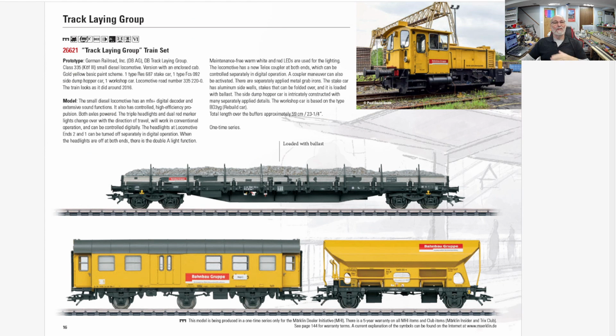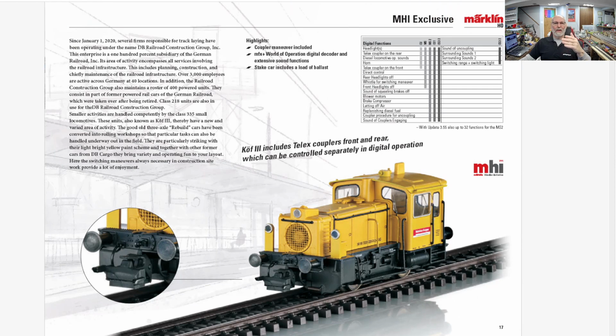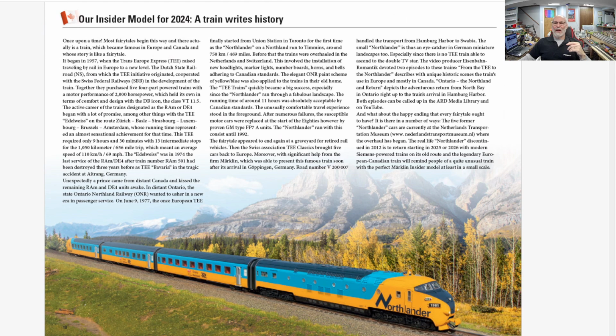So the Königssee Express. All right, and then a new one is a locomotive, as well as a track laying set. You can see it's a track laying group set. The flatbed comes with ballast on it, and then another carrier and crew truck, I would assume, although again, I don't read all of this, and I'm not familiar with everything here. And it comes with a newly released locomotive. And again, this is an MHI exclusive.